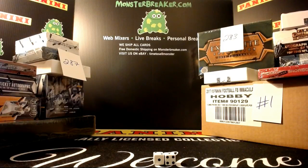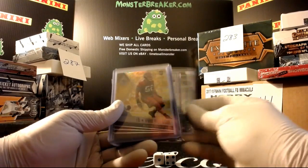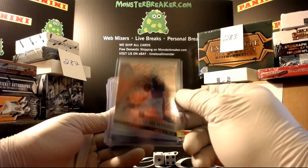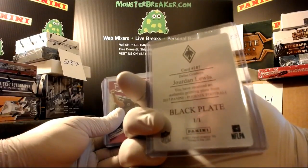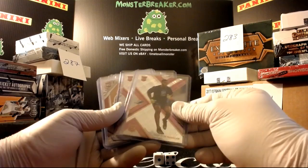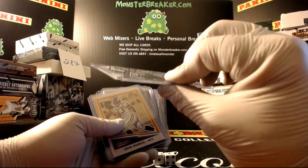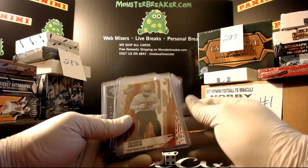All right, for the recap, we have Rob Gronkowski at 25, David Johnson at 50, Ryan Anderson at 75, Nathan Peterman at 99, JJ Watt at 99, 101 Lewis for the black print plate for the Cowboys, 2017 Phoenix, Derek Carr at 49. CJ Anderson out of 24. McMillan out of 99. Tre'Davious White out of 99. Trey Williams out of 99. John Randle out of 99. Myles Garrett out of 25. Reuben Foster out of 99.